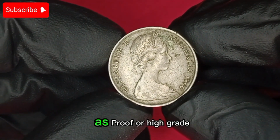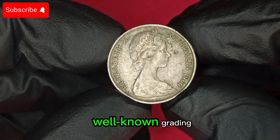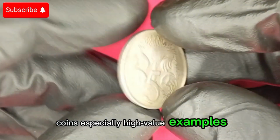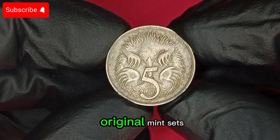If the coin is listed as proof or high grade MS or PR grade, check for certification by a well-known grading service, PCGS, NGC, etc. Beware of counterfeits or altered coins, especially high-value examples. Consider the packaging or provenance. Proof coins often come in original mint sets.